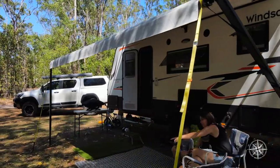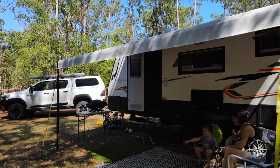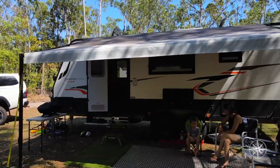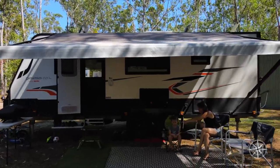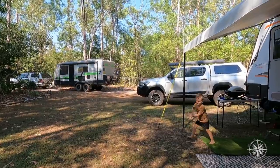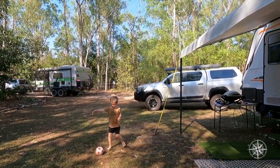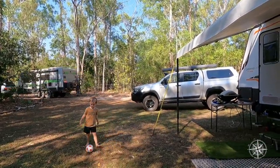But the added bonus is that whilst Christy and Clint have a large, beautiful property, they only have two sites available. So you do feel secluded. It's quiet. You have so much space. Jasper has been learning to play soccer because we have so much space here on our site, which is site number two. Another thing that I really love is that you can have a fire.